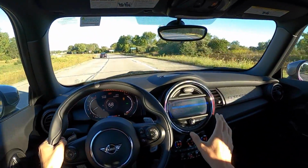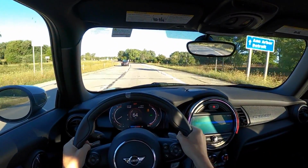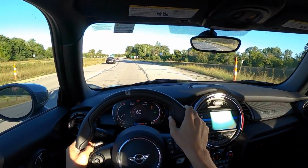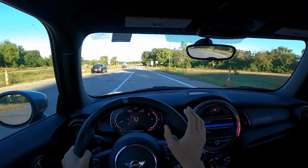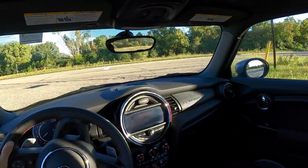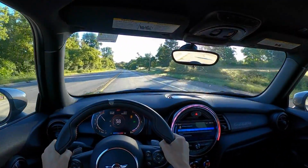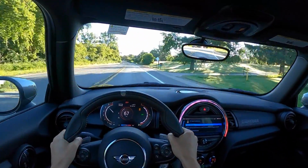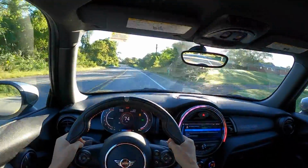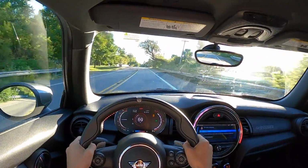The sound system, it's terrible. We're not even going to bother. Again, I mean, this is about saving weight. It's about the driving experience. This is not a luxury hot hatch. It does put a smile on your face, though.